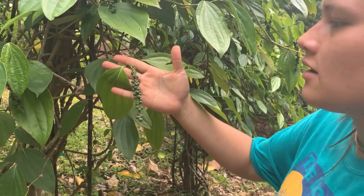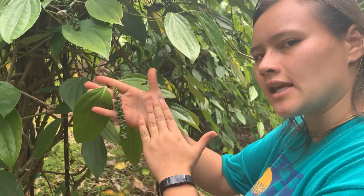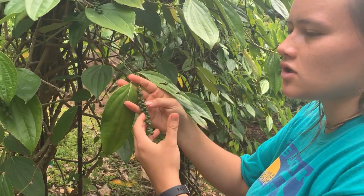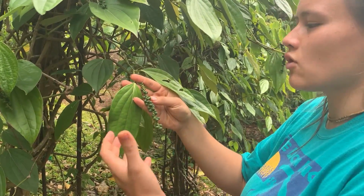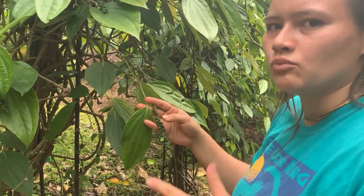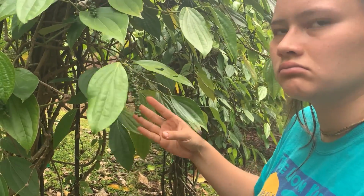Green peppercorn. You know, salt and pepper, so this is pepper in the fresh state. If you crush this, it's really good in stir fry or soup. It's got a ginger heat flavor to it, or you can of course leave it out to dry, put it in your pepper grinder and just use it as salt and pepper.